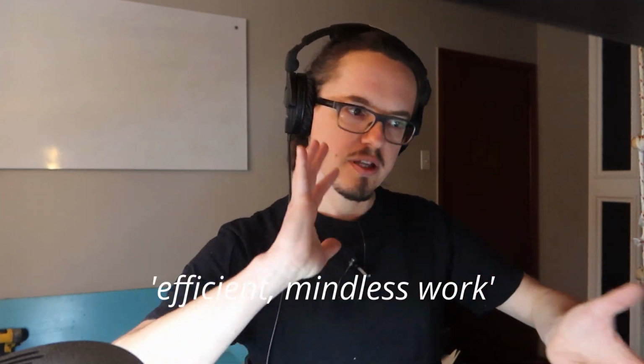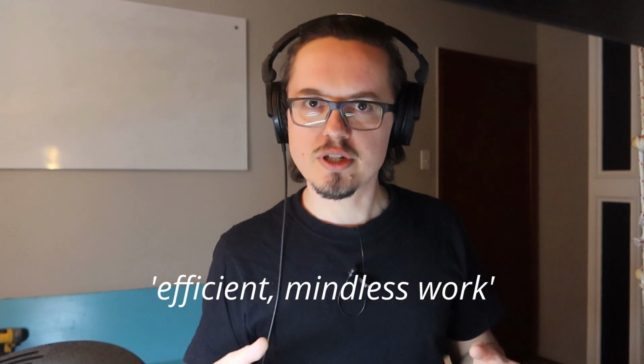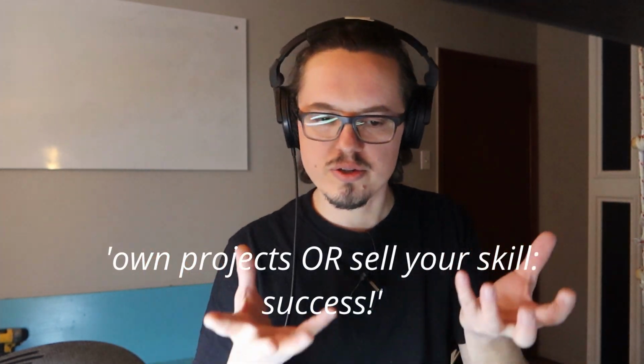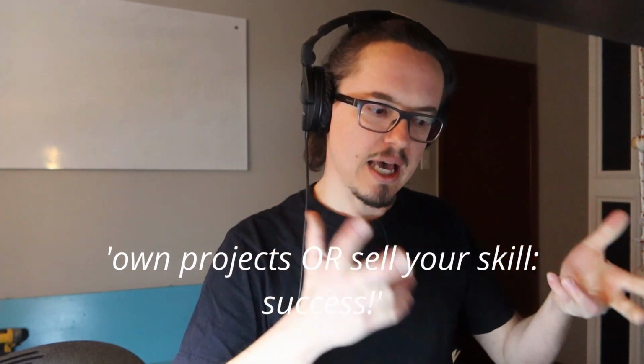Some things, being an IKEA hacker means that you are doing some things mindlessly. That's that fluidity. You're just working, bam, bam, bam. You're assembling. You're efficient. Whether you're working at home or you make a decision to sell your skills on the marketplace, that's what will give you success. That fluency, that efficiency. You practice that.